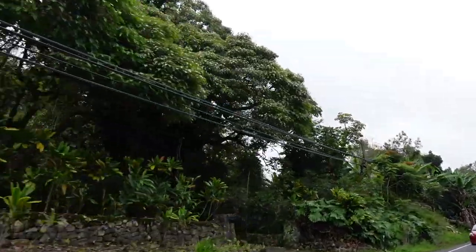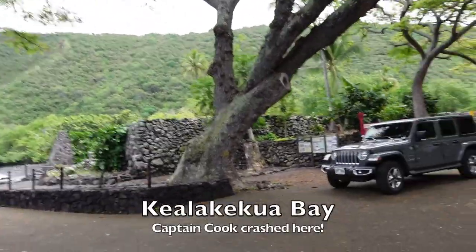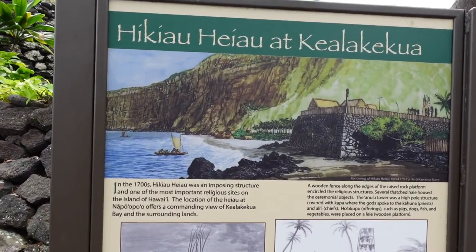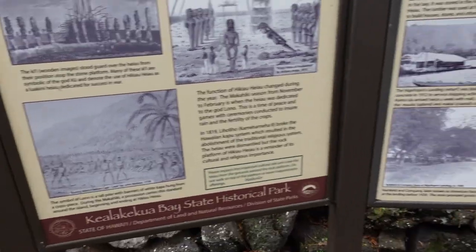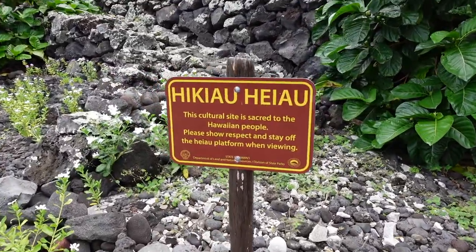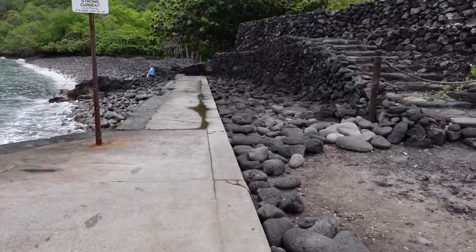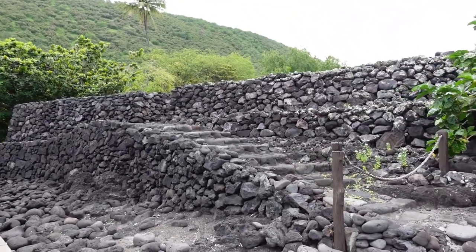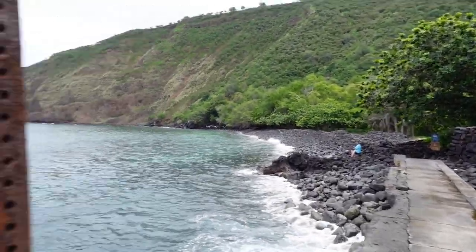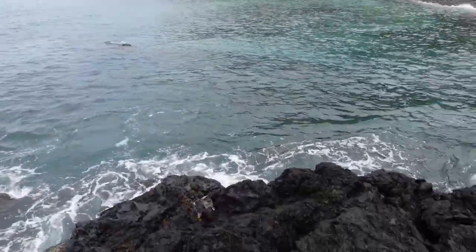The next day. Okay, made it to this bay. Wow, this is cool. Sacred area for the walls and any fishing. Oh, there's a crab. I just saw a little crab. So this guy's fishing right here, look at that.